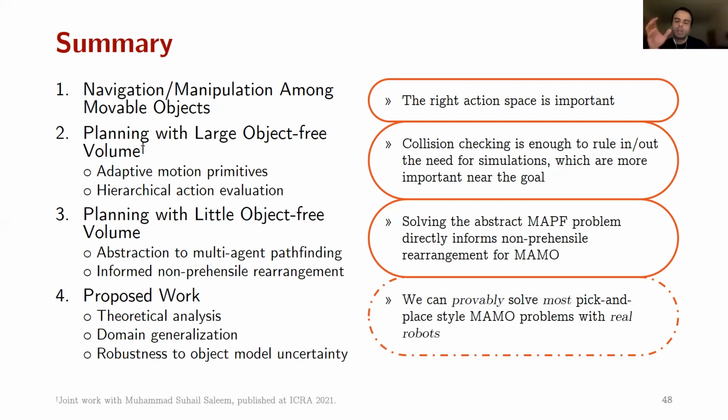Related to this, are you including the finger joints in your planner in the first part? The fingers, the grippers, the two joints? No, so, well, in a sense, yes. When we execute the adaptive motion primitive, it gets to the grasp pose, it then executes the grasp maneuver and lifts the object up. So all of that is simulated to check for validity.